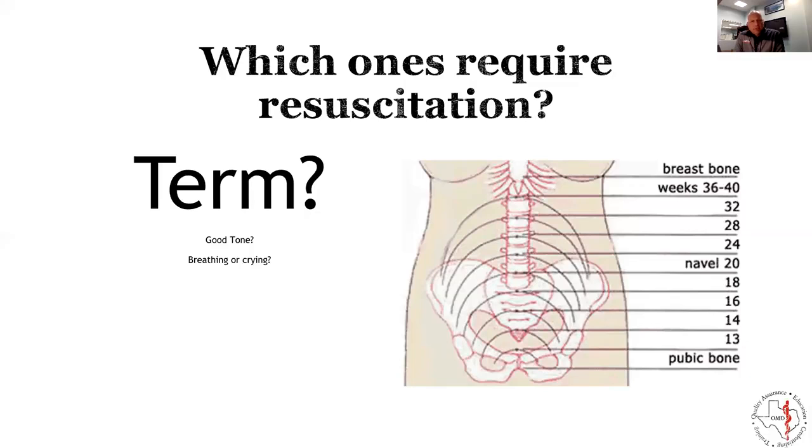Viability is important because we don't expect the super preemies less than 20 weeks to survive. And so consideration of withholding resuscitation if the newborn is less than 20 weeks may be the most prudent treatment.